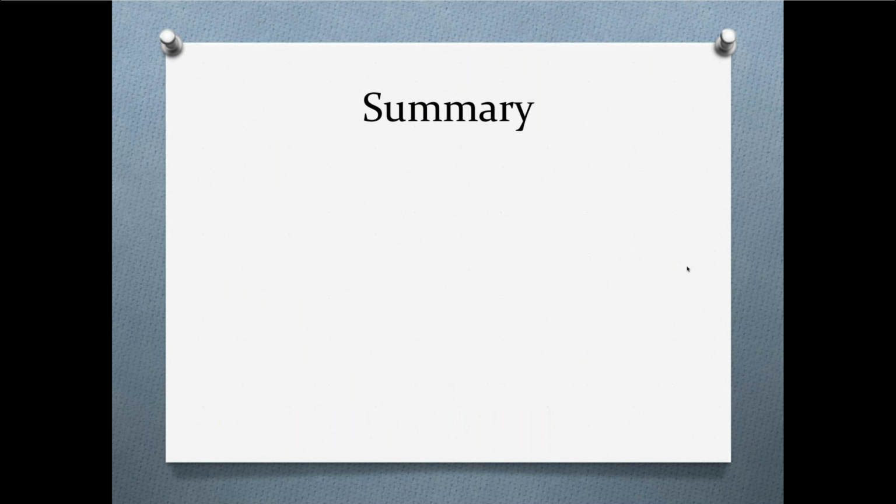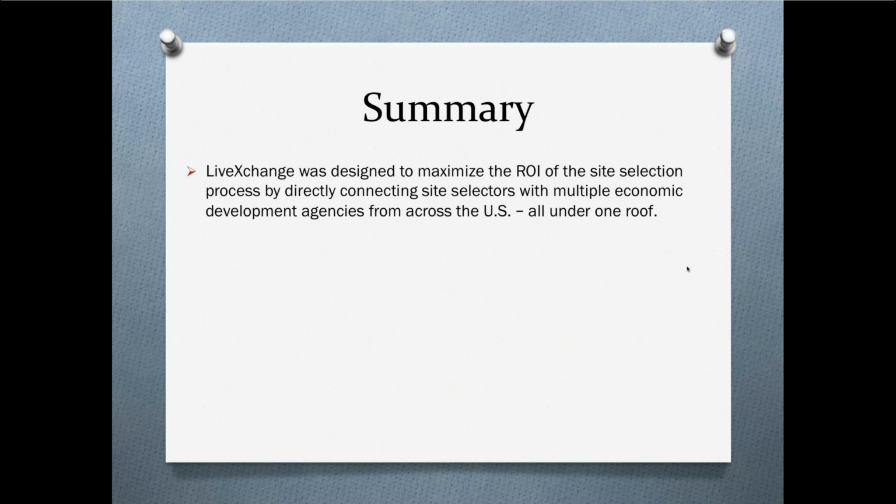So to summarize, before we get to some questions, because some questions have come in, LiveXchange was designed to maximize the ROI of the site selection process by directly connecting site selectors with multiple economic development agencies from across the U.S. all under one roof. Again, just because we're taking place in Texas does not mean that you're only going to meet with Texas. You're going to meet with representatives from, I believe, 17 to 18 states.